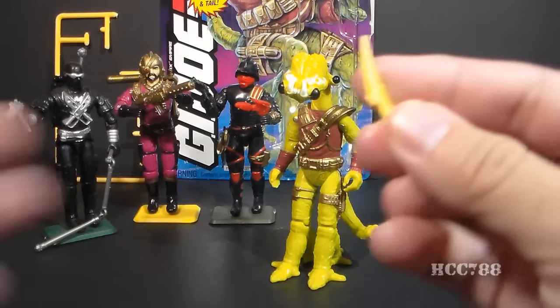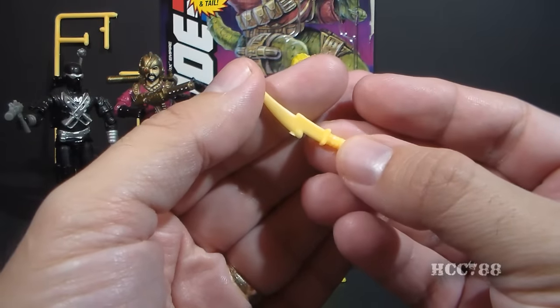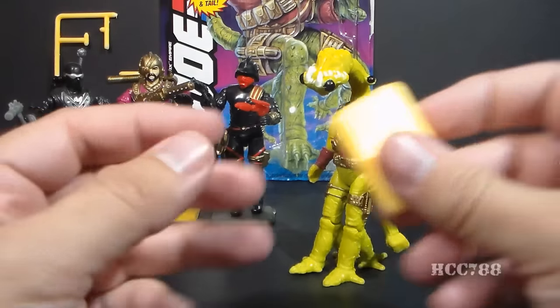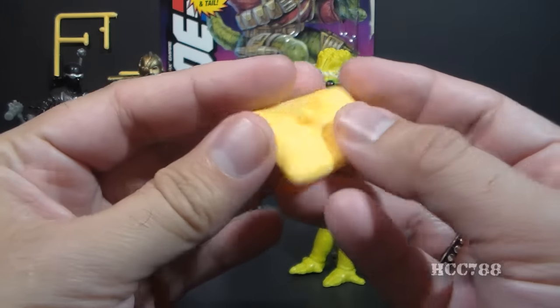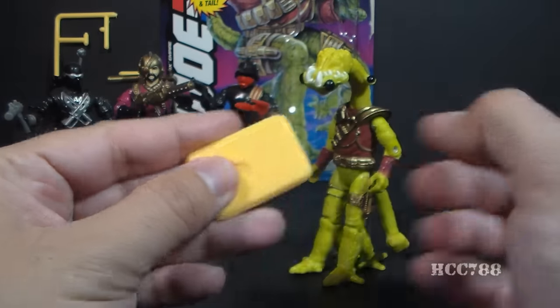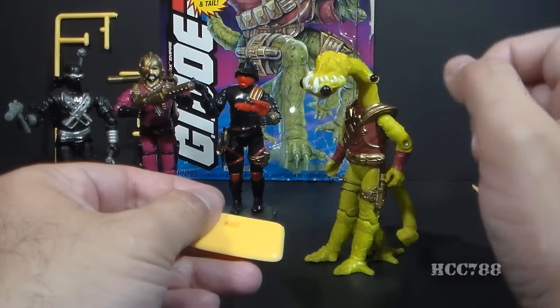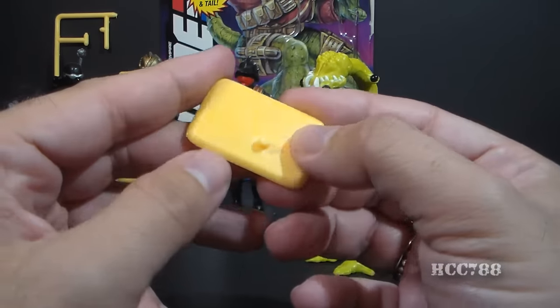Now we have this knife, this lightning bolt-shaped knife, and this is a reissue of the knife that came with the 1988 Hydro Viper. Finally, we have the figure stand, which was standard on a lot of 1990s figures, and normally that was a good thing, but Lobotomaxx is a figure that does not need a figure stand. He stands perfectly well without one. So if you're short on figure stands, you can use this for a different action figure.